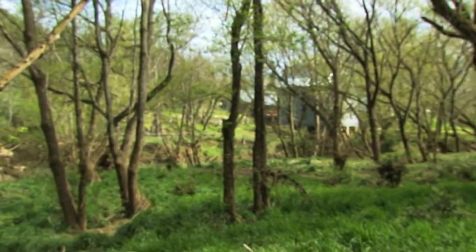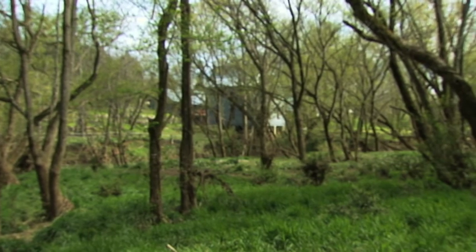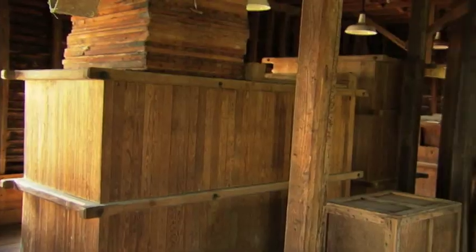We are not sitting directly on the river. We're probably about 30 to 50 feet off of the river because of the race. River soil has a tendency to be very loamy, wonderful stuff to plant in, but it's very difficult to have structures sit on. It's like shifting sand.